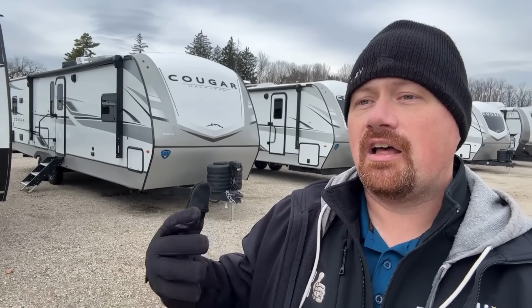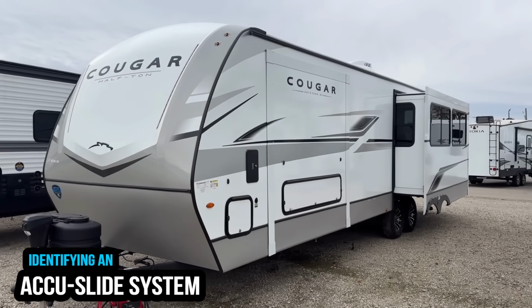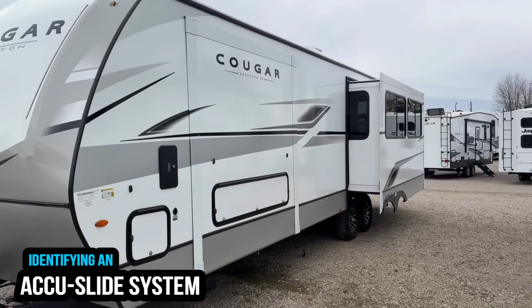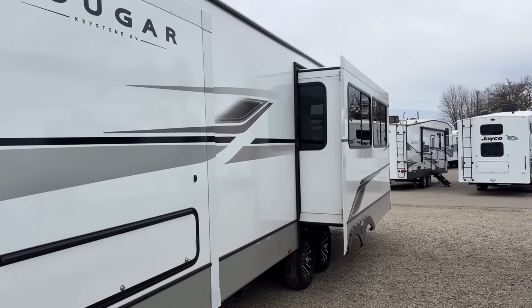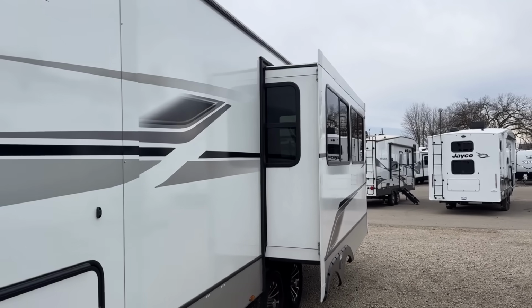So we're going to begin with the more classic version called Accu-Slide. Now, identifying which variety of cable slide system you're dealing with or looking at on an RV is actually pretty easy, but it seems to sort of escape a lot of folks.